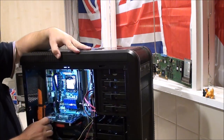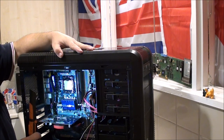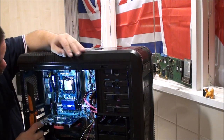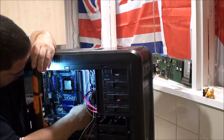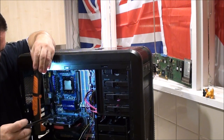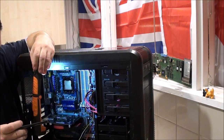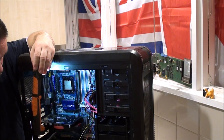Right there. And I've got 8GB of RAM. Those are 2 4GB sticks, I think. Or is that 4GB? Hang on, I can't remember. Let me just take one out. No, it's 4GB kit, 2x2 gigs, and they are Corsair RAM, XMS3.